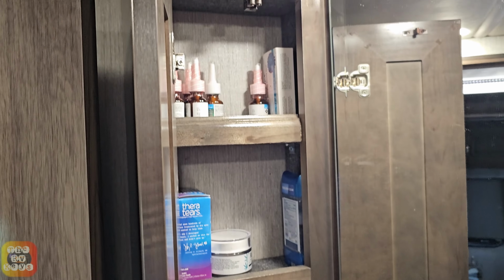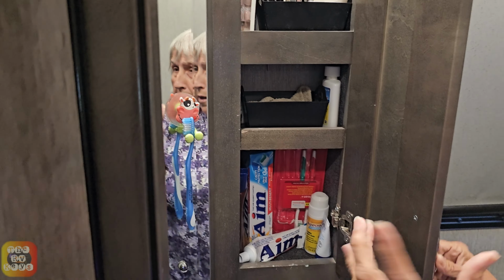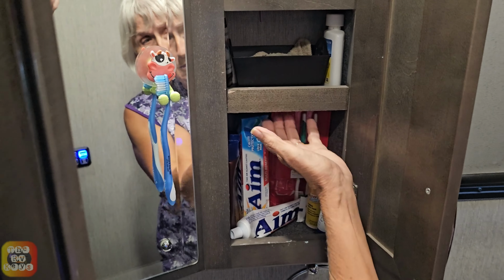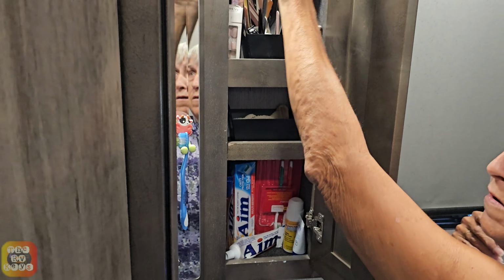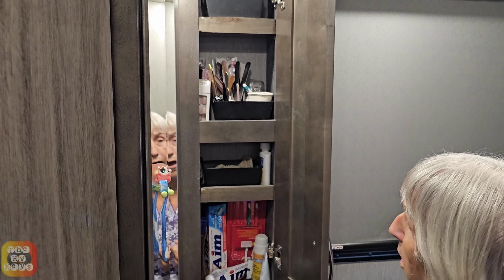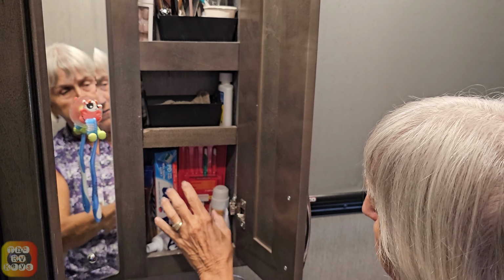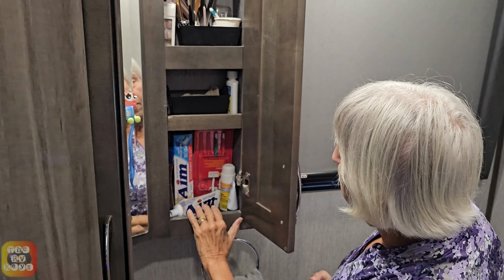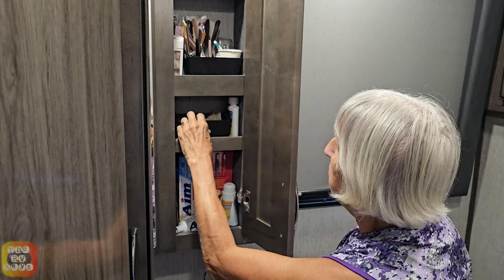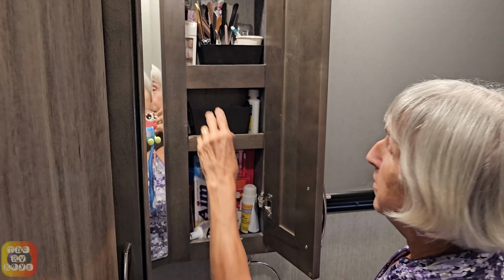So what we did is we went to Lowe's or Home Depot, I don't remember which, got a small board, and it's in here, and he nailed it here and here, and then we went to the finish department and found a very close matching piece to put on as a ledge. So now I have shelves that actually fit my toothbrush, my toothpaste. This one here, actually that's my fingernail polish rag, isn't that terrible? You know, gotta clean our nails.